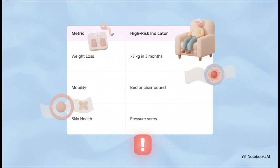If a patient drops more than 3 kilograms in 3 months, if they are entirely bed or chair-bound, or if you spot even the very beginnings of a pressure sore, those are high-risk indicators. Immobility mixed with malnutrition is basically a fast track to developing severe skin ulcers.